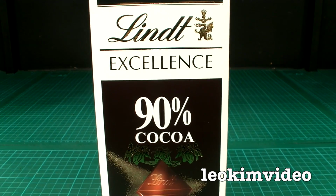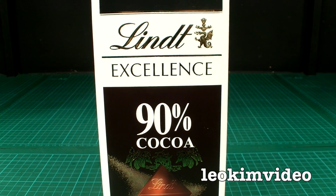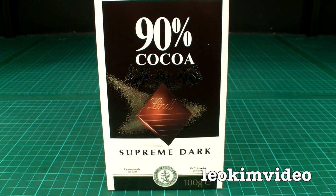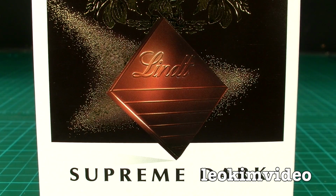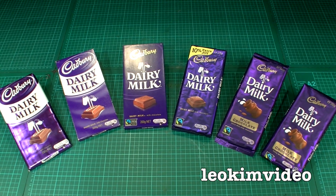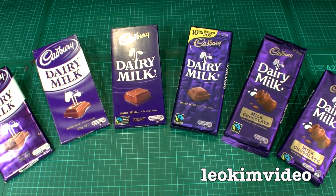This is what I eat these days. It is excellent chocolate, 90% cocoa. It does take a little while to get used to, but once you get off that sugary, sweet, overhyped Cadbury stuff and start eating this, you're going to be a far better off person. I can guarantee it. Down on the table there, well, there's the history of Cadbury's and how it's changed over the last couple of years.